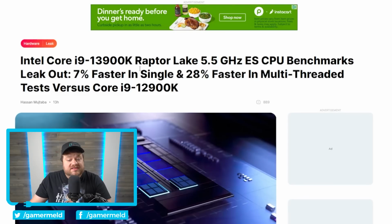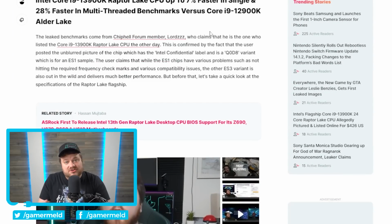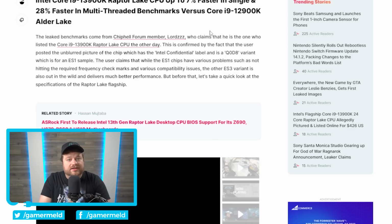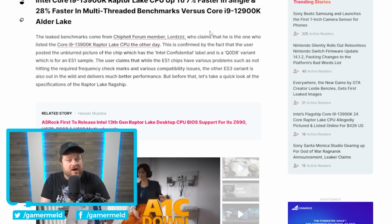Luckily, their poor performance seems to end with our next story, as a user was actually able to get and test a new engineering sample for Intel's upcoming 13900K. As you can see down here, this comes from the ChipL forum Lords, who claims that he was actually the one that listed the 13900K that we saw a little while back. This was an ES1 model, but the one he's talking about now is an ES3. And that means that while yes, it is still an engineering sample, it's much closer to the performance we can expect to the final release.